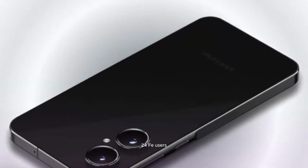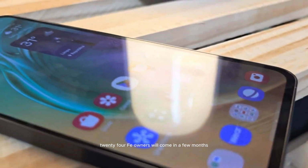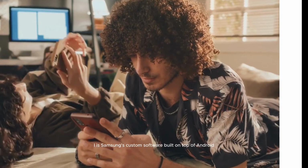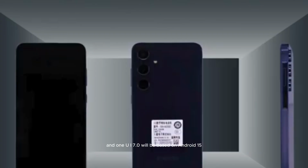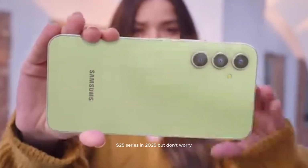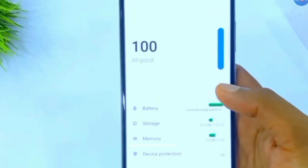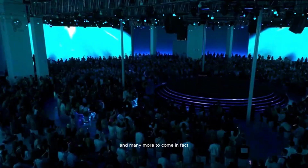But the real excitement for Galaxy S24 FE owners will come in a few months when One UI 7.0 rolls out. For those who don't know, One UI is Samsung's custom software built on top of Android, and One UI 7.0 will be based on Android 15. It's expected to launch with the Galaxy S25 series in 2025. But don't worry, S24 FE users are also in line to receive this major update and many more to come.